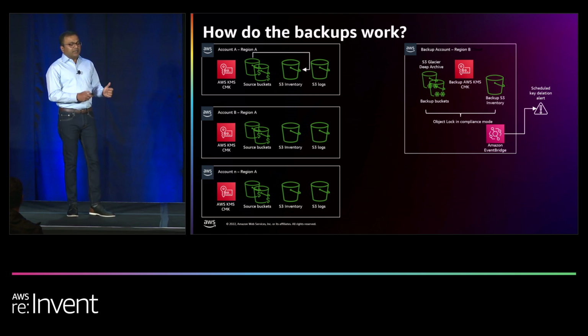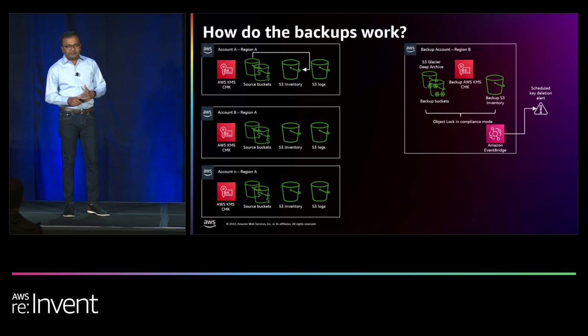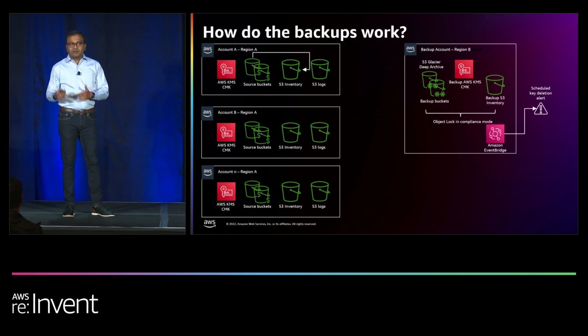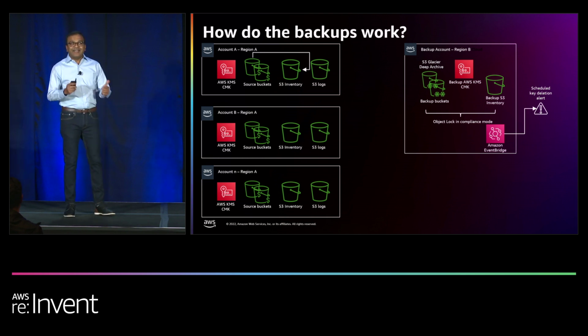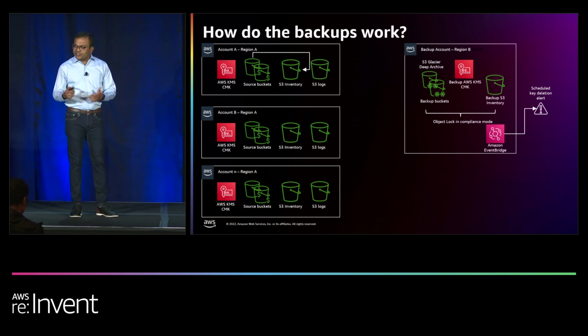We have enabled S3 inventory on the source buckets, which generates a daily inventory. These are also replicated to the backup account and are later used for recovery purposes. And we also use Amazon S3 Replication to achieve this. The daily inventory provides a 24-hour RPO from an ease of recovery standpoint. Even shorter RPOs can actually be achieved using custom-built inventory generation processes.